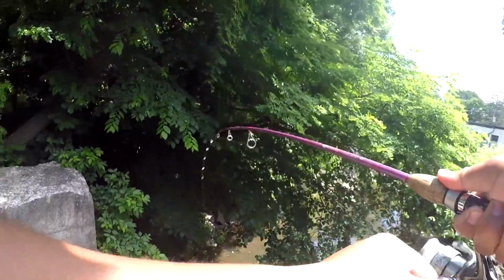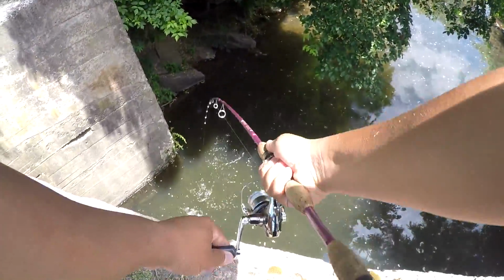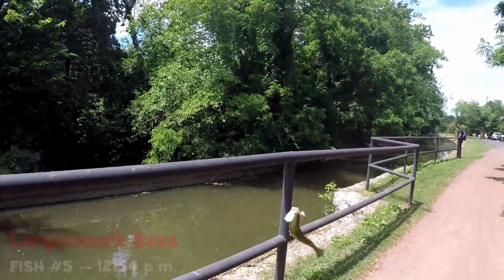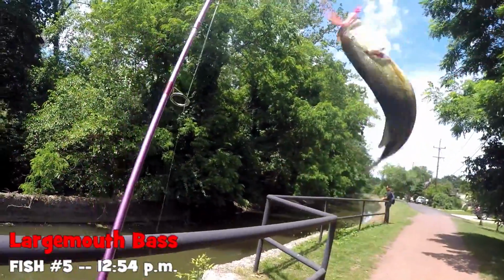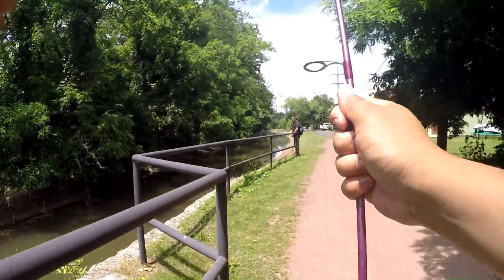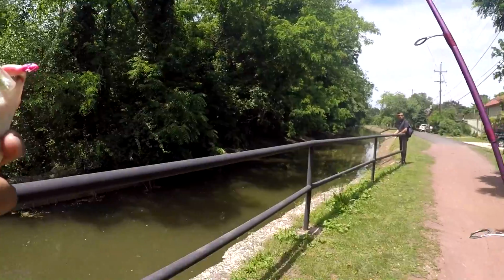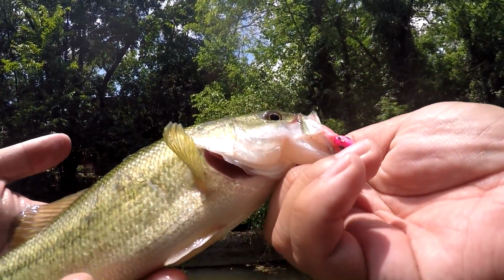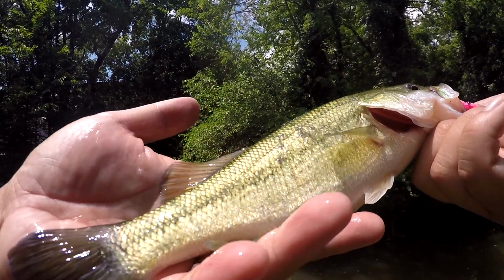Fish on. All right. Finally got something a little bit bigger here. First largemouth bass of the day. Very small fish, but hey, it's better than nothing, right? A half pound bass right here. The small fella on the 2.5 Gulp minnow.